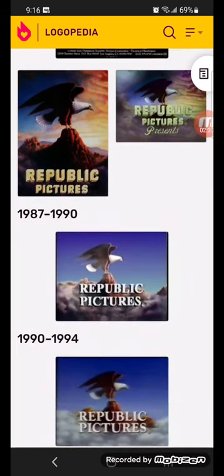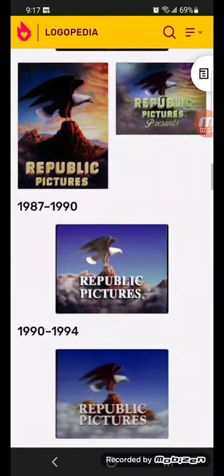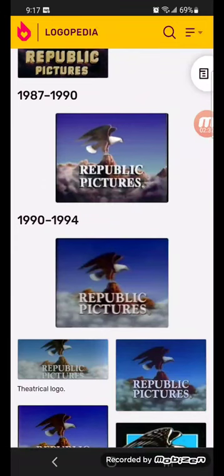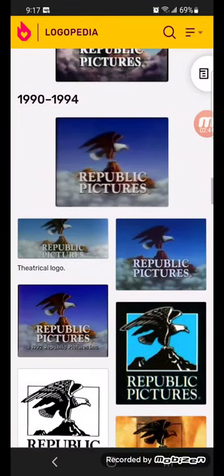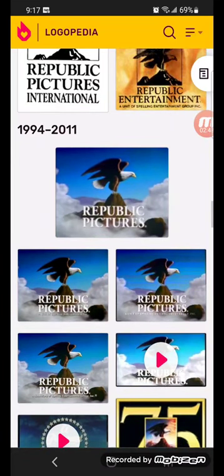Here's some other versions. 1987 to 1990, same shape, but it's smaller and brighter, and the words "Republic Pictures" are now white. 1990 to 1994, same thing, but there's no outline. The eagle has slightly changed. Here's some other versions. 1994 to 2011, same thing, but it's more colorful and it's 3D, I think.